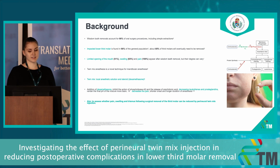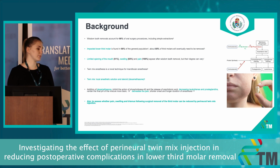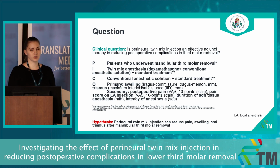So my aim is to assess whether pain, swelling, and trismus following surgical removal of the third molar can be reduced by perineural twin mix injection. My clinical question is: is perineural twin mix injection an effective adjunct therapy in reducing postoperative complications in third molar removal?